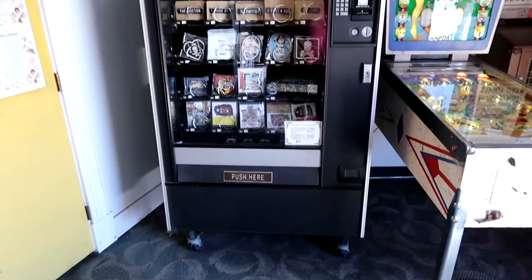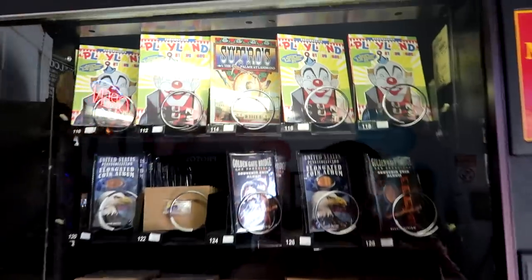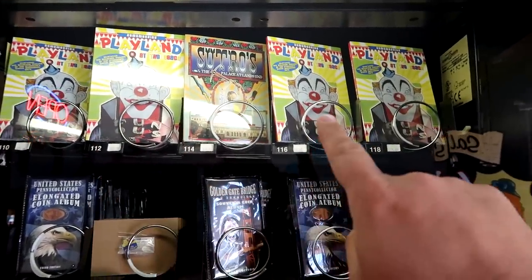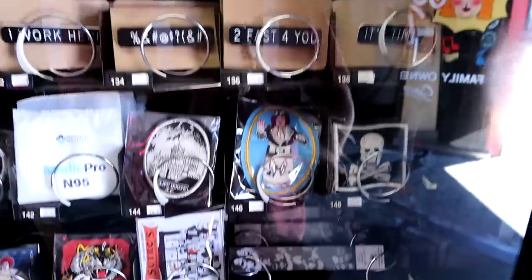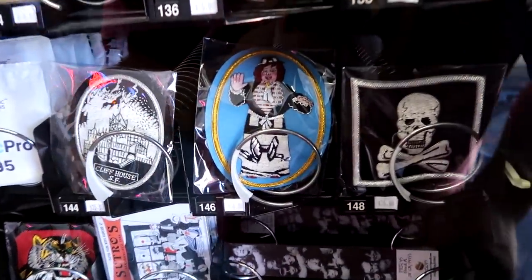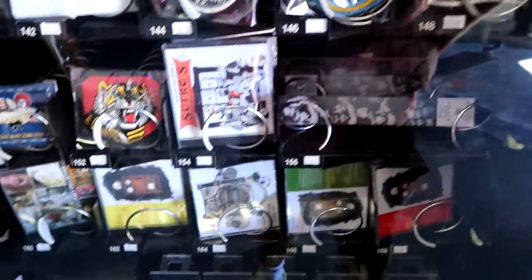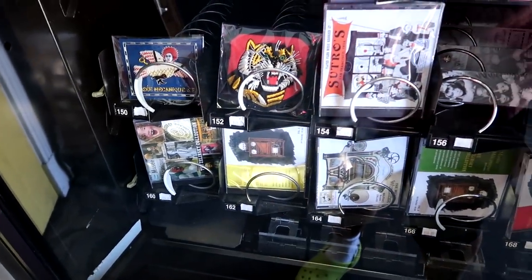And here's the gift shop of Musée Mécanique. It's actually a vending machine. You can buy DVDs of the history of Fisherman's Wharf. You can get some smashed pennies here. You can get yourself this beautiful Laughing Sal pin right there. And I guess these are CDs that you can actually watch all the machines in action.